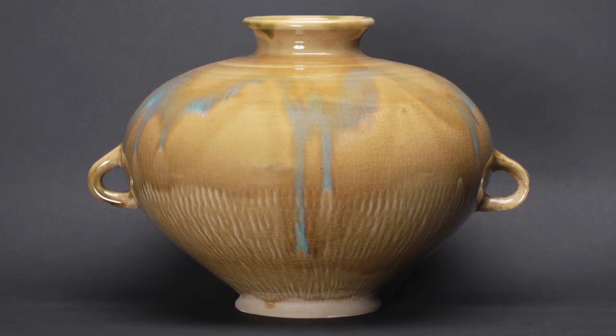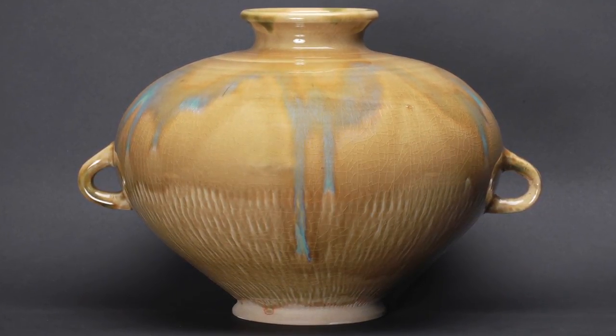And it was used as a storage pot for water and grain. It's very easy to put a stopper in here, cloth on it, wrap it up. And then you also have the ears or the lugs so you can hang it up and suspend it so that insects don't get into it.